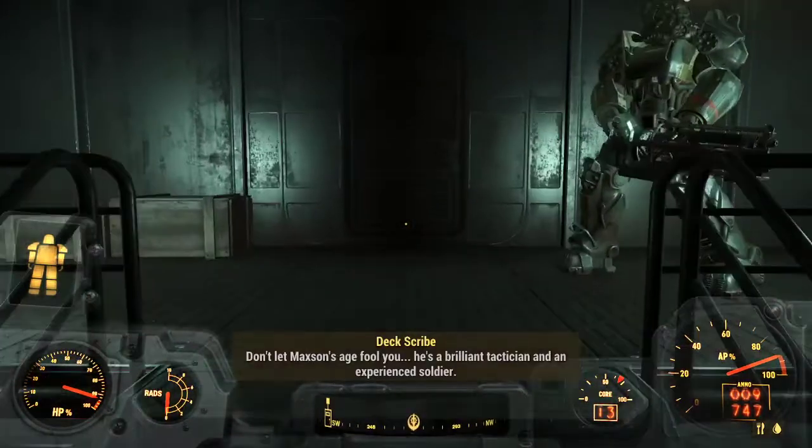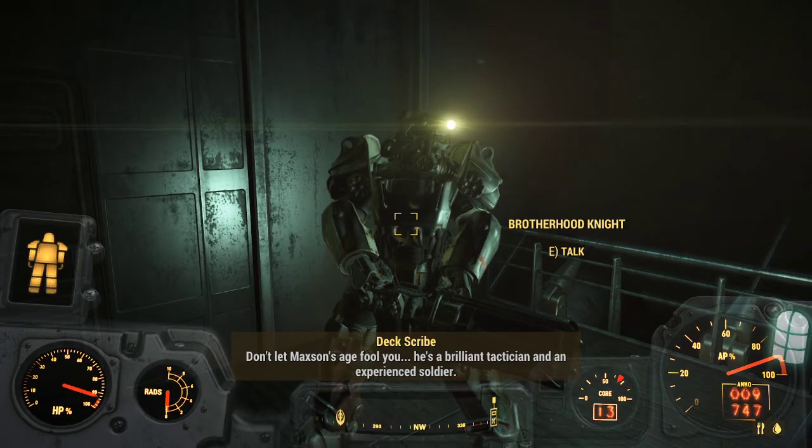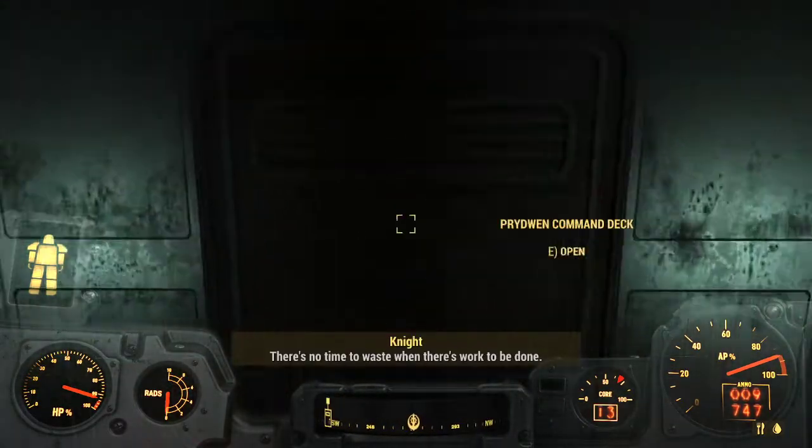Don't let Maxson's age fool you. He's a brilliant tactician and an experienced soldier. I'm glad you finally relieved the girl that was on duty for like 2 months. There's no time to waste when there's work. What?